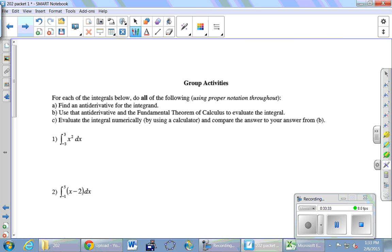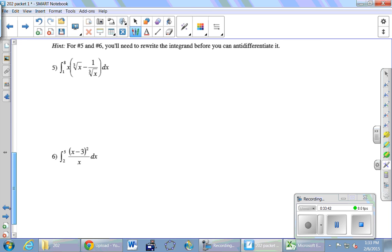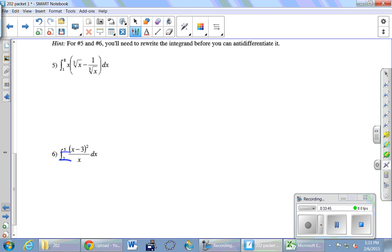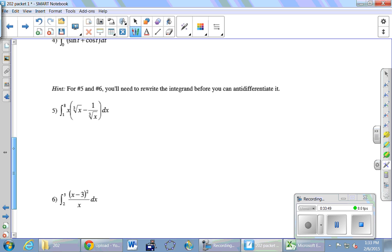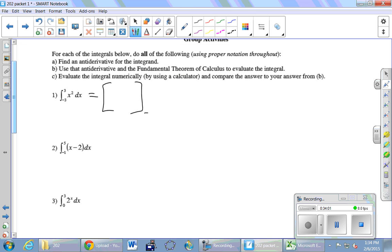All right, activity starts on the next page. You are doing 3 things for each of these integrals. You are finding an antiderivative for the integrand. Notice that each of these guys has limits of integration, right? So we're going to be doing these ones without the calculator, and that means finding antiderivatives of each of the integrands. And then we're going to use that fundamental theorem of calculus, focus on the good notation we talked about. You should have something that you're going to fill in there, and then plug in the 3 and plug in the -3 and subtract. And then finally, after you've done all that in part C, you're going to use the calculator and compare to your answer in part A. And we really, really hope that they are the same answer. Raise the flag if I can help.